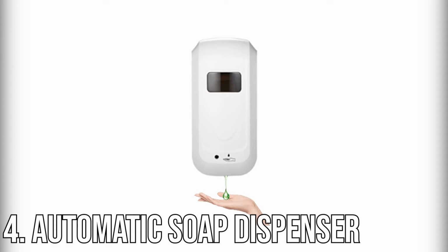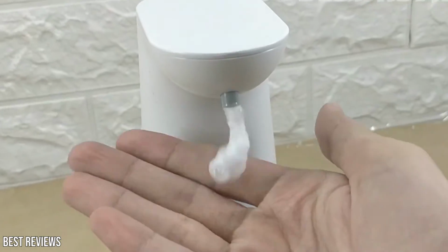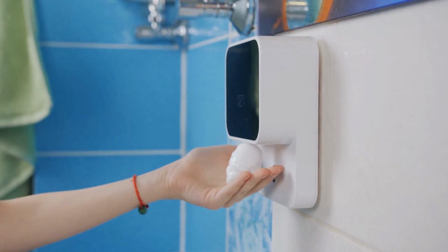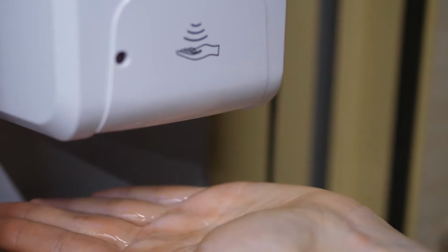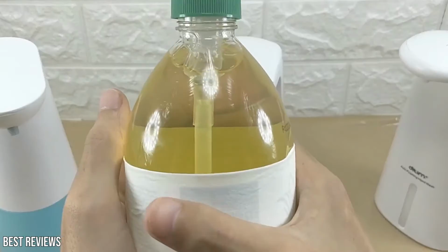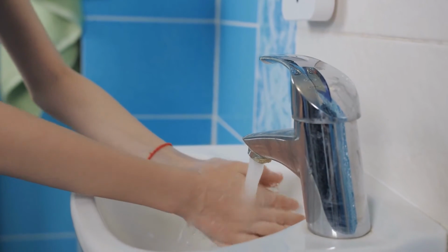Number 4. Automatic Soap Dispenser. Regularly washing your hands with soap and water is the best way to avoid illness. This automatic dispenser helps you do that without touching anything on the soap end of your journey, keeping both your dispenser and your hands clean. Shared surfaces are hot zones for potential germ passing. Handles, doorknobs, remotes, and banisters can all host unwanted bacteria and viruses and transfer them to unsuspecting users. That's why good hand hygiene is important.